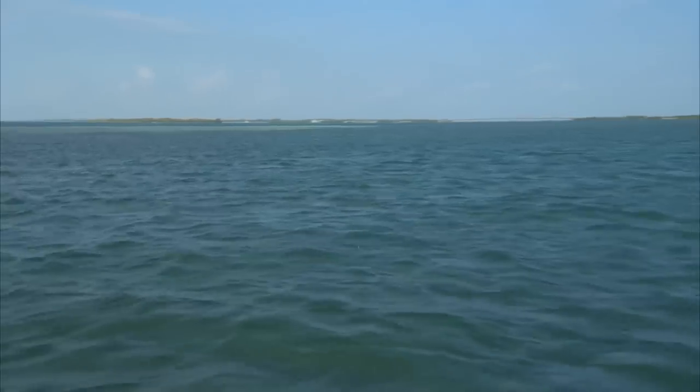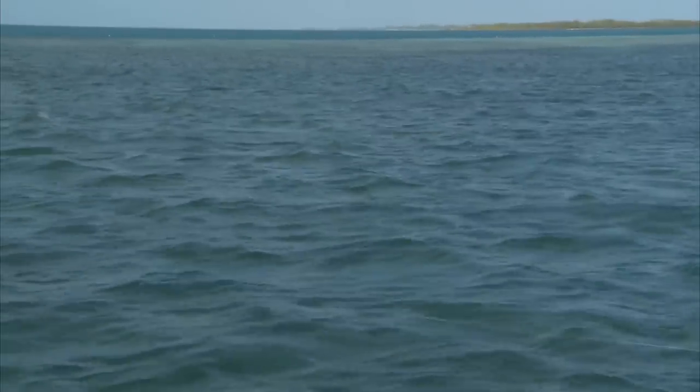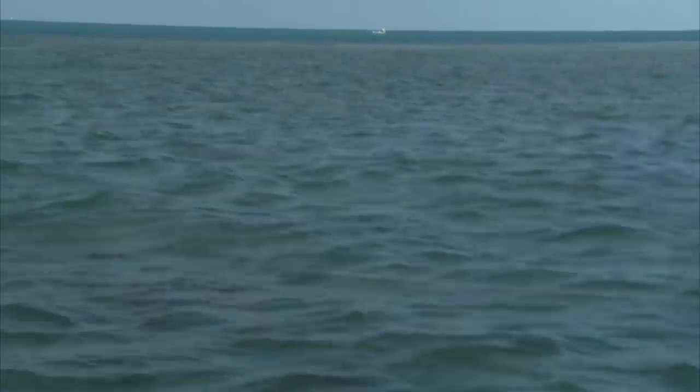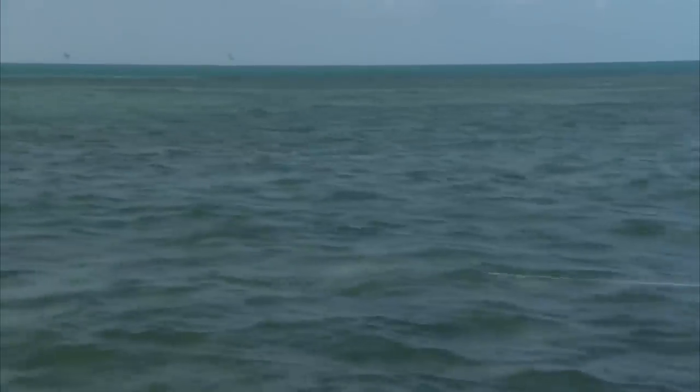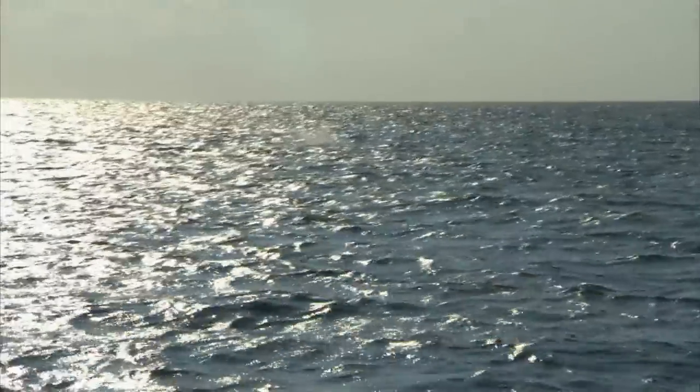Come on, baby. Been out here all morning waiting for these guys to come by and eat. All right, I'm gonna let the push pole go. I'm gonna crank up and chase him. Go. He is on the reel, baby.